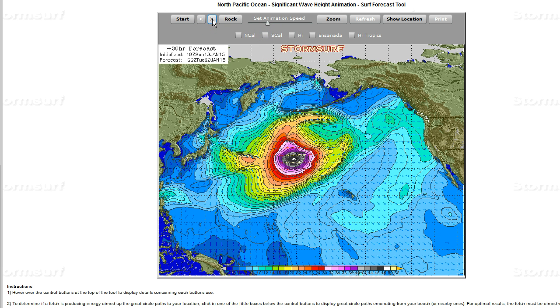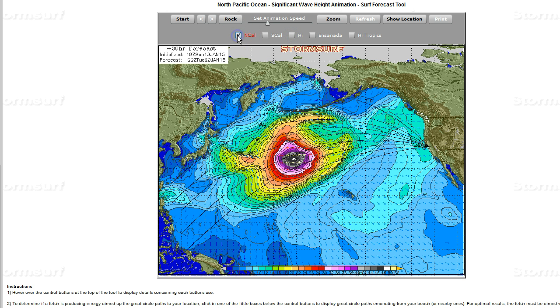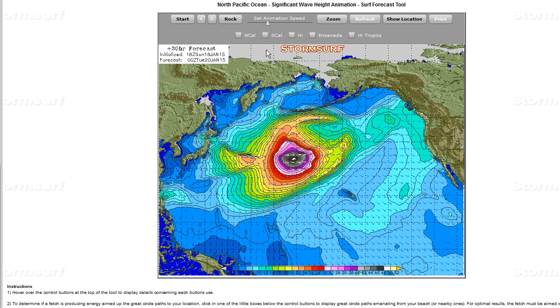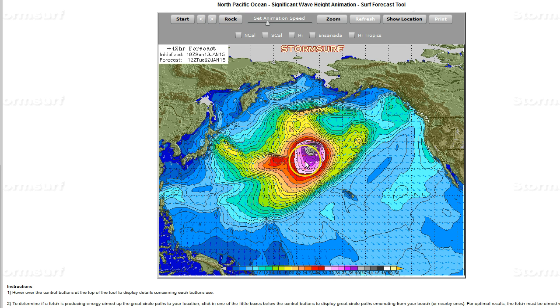Roll this out. Notice we get another good blast here, another 6 hours later. Again, on the same basic tracks, 305 to Hawaii this time, and what is that? 284 to Northern California, 287 or 288 into Southern California. And then the system starts falling apart as it crosses the dateline. Still, you get up to 44-foot seas on Tuesday morning.